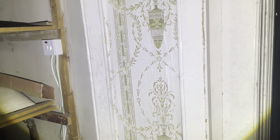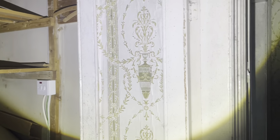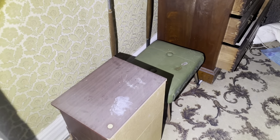Look at the doors. On the hot press doors. How funky. No, it's not actually, it's a fabric wallpaper that someone's put on, I think. Very nice though. Same wallpaper is out here. I'm not sure what this green thing is here.